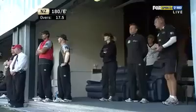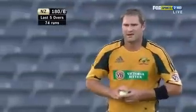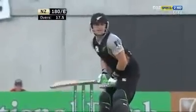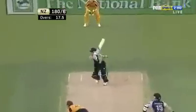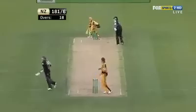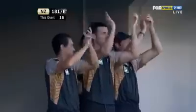Just take one. Get the strike back. Australia recognise that. Michael Clark's got them in a bit closer. Everyone's on their feet. The crowd's going nuts here. Just get one. Yes! What a 100! What a 100 that is! Just stay there and acknowledge everybody. Woohoo! Has he enjoyed that?